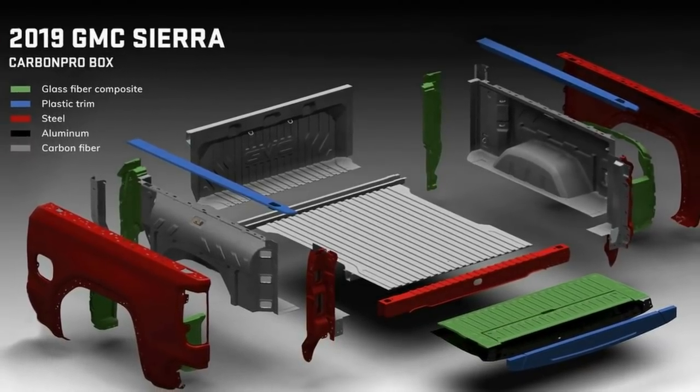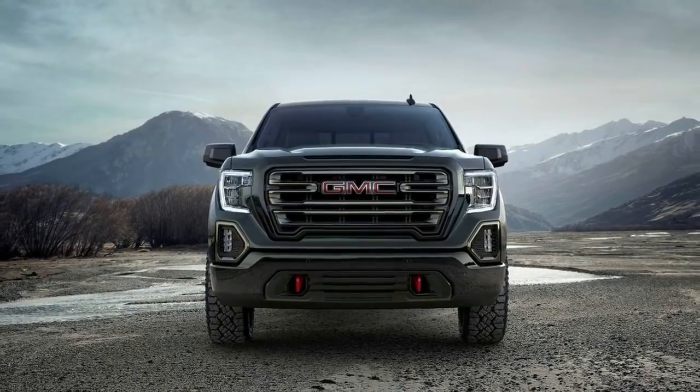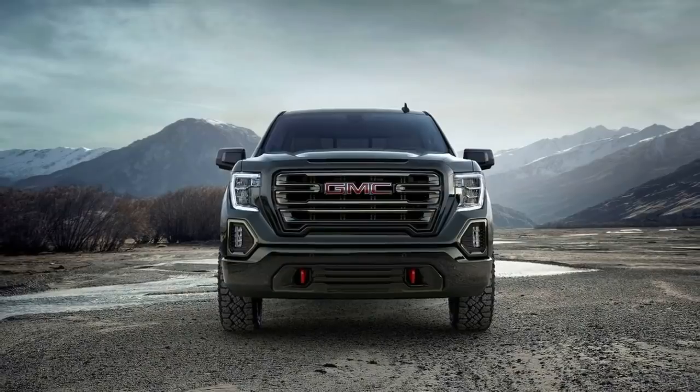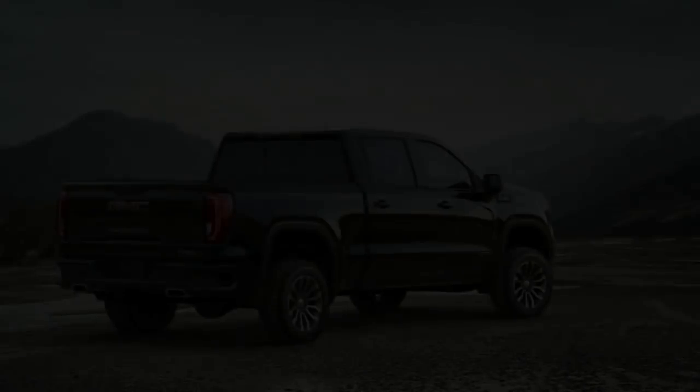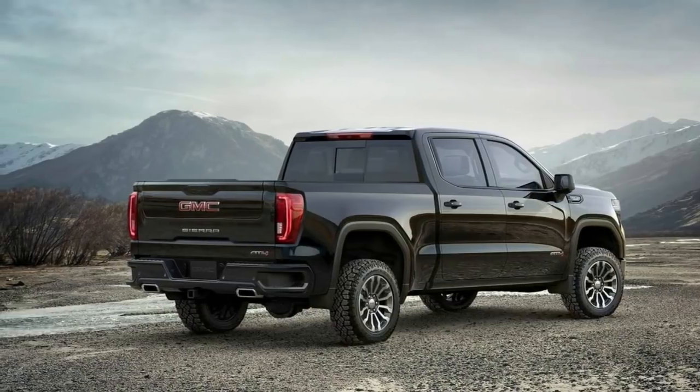We expect the first 2019 Sierra AT4s to go on sale this fall, though pricing has yet to be divulged. And, naturally, you should expect to see your first drive review of the new truck, just as soon as we can get our jeans in the seat and hands on the wheel.